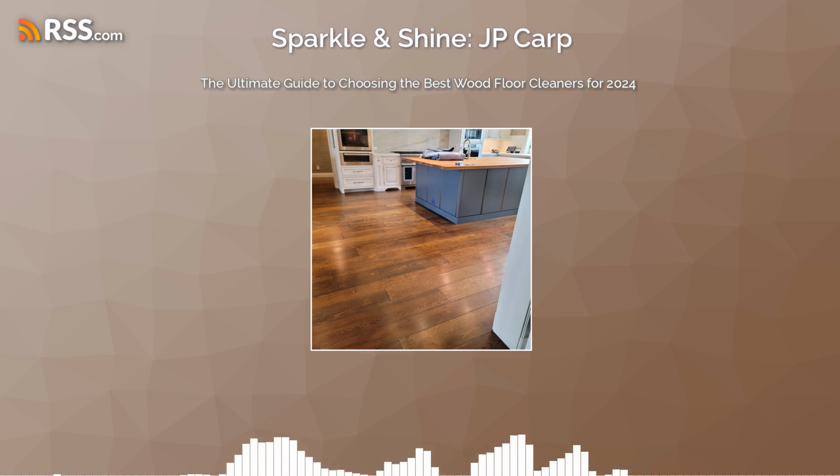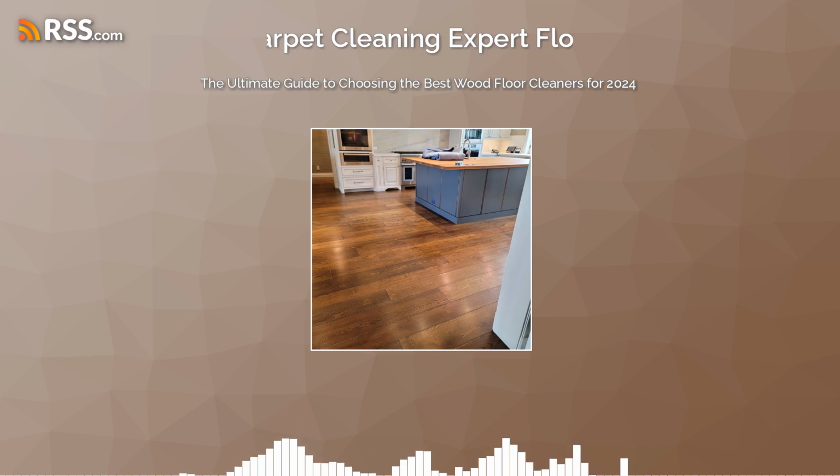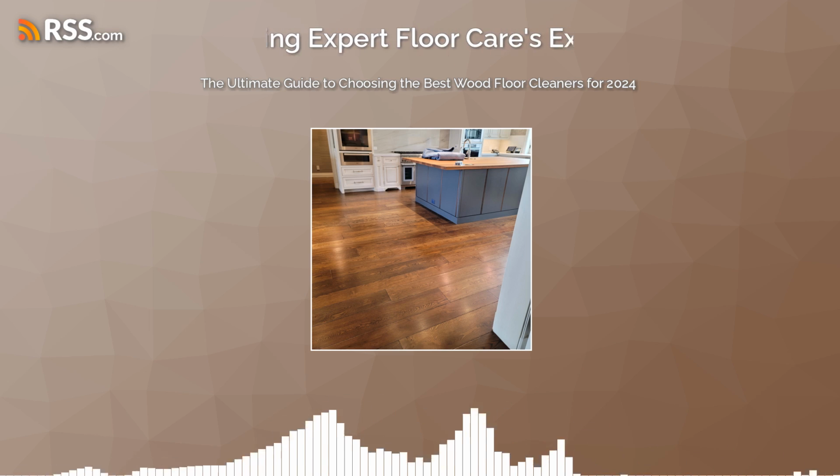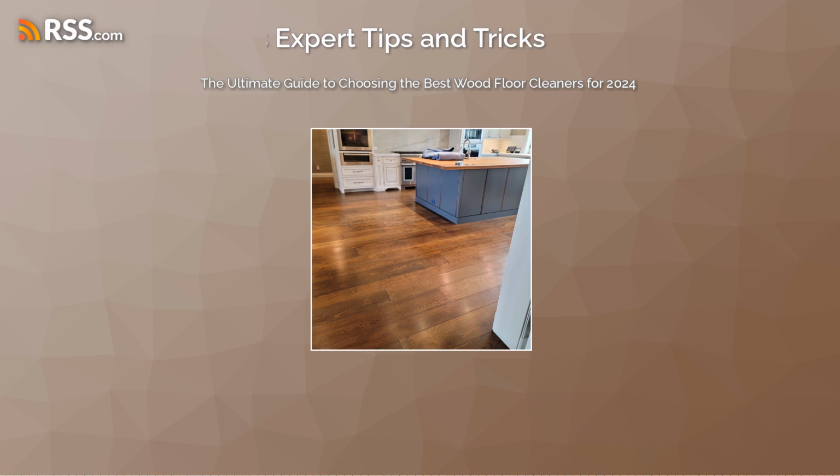Or finally, the finish on the floor may be damaged. This can be caused by using the wrong product to clean it or simply just age and use. That's when we would recommend professional wood floor cleaning.